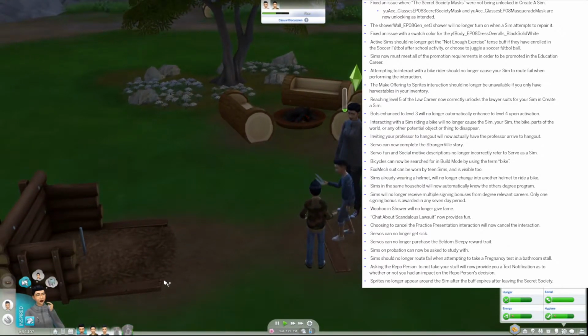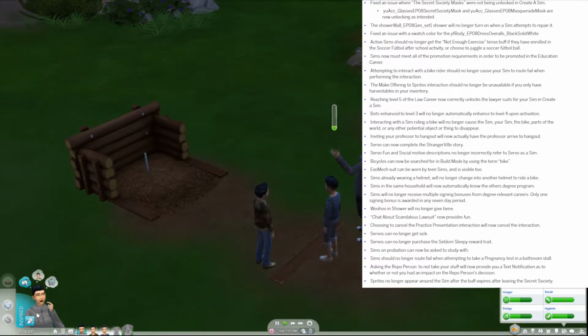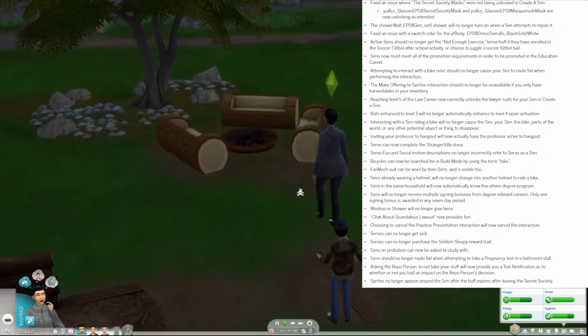Sims in the same household will now automatically know the other's degree program. Sims will no longer receive multiple signing bonuses from degree-relevant careers. Only one signing bonus is awarded in any 7-day period. Woohoo and Shower will no longer give fame. Darn. Chat about scandalous lawsuit now provides fun.